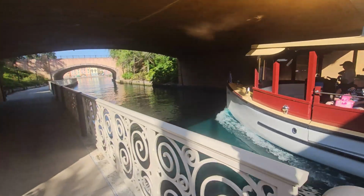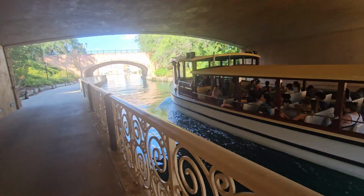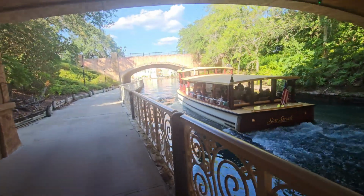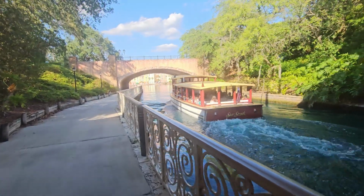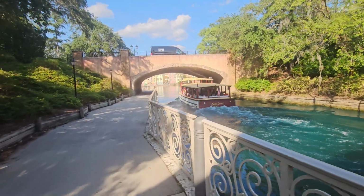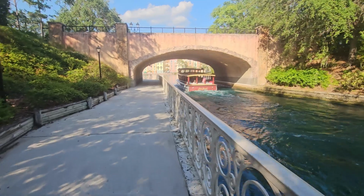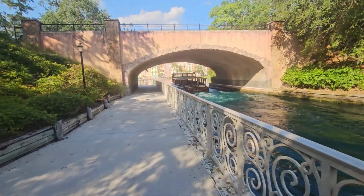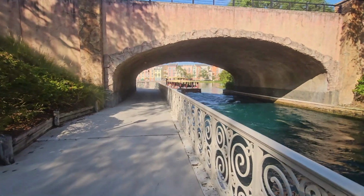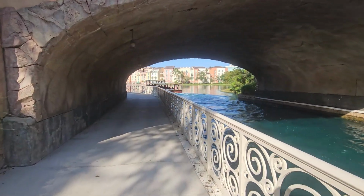So this boat that's passing me right now was actually sitting at the dock, because I've only had one boat pass me, and that came from Hard Rock. So that boat was still sitting at the dock there in City Walk when I started walking over here. So that tells you about how quick you can walk over. It takes about 12 to 15 minutes depending on your pace and if you stop or anything, but closer to 12 minutes for me today probably.